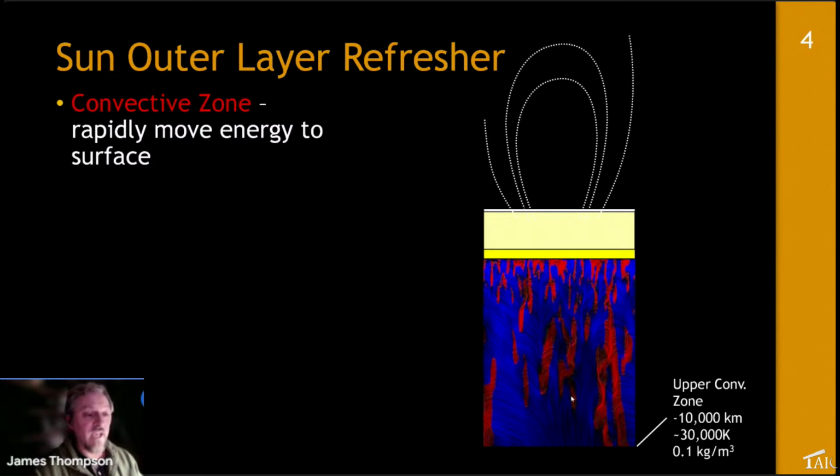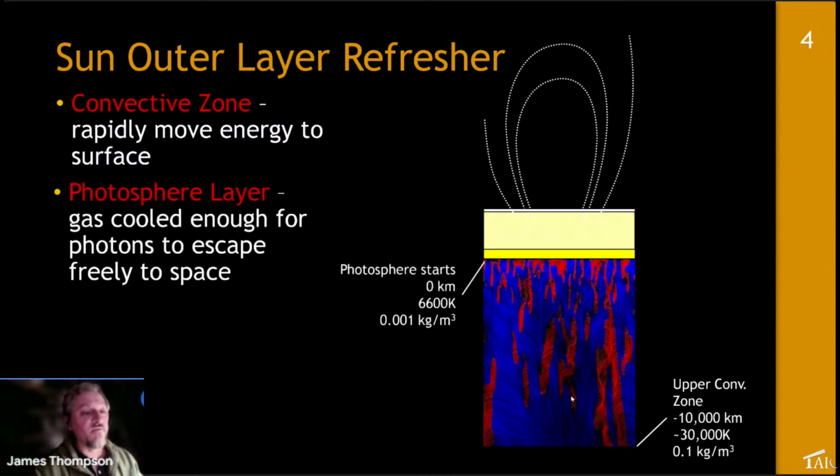The first layer we can observe is the 500 kilometers thick photosphere. I apologize for the metric units. I'm Canadian, so that's all I know. This is the point where the temperature has dropped low enough for the electrons to recombine with their atomic nuclei, and for photons from the interior to travel unhindered out into space.